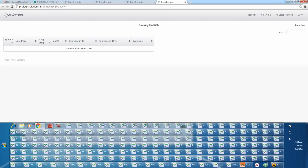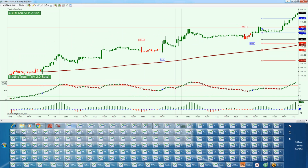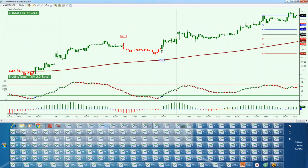And we have this refresh button here, so you can refresh the data every 10 minutes. So once you get at around 9:25, once you click on the refresh button, you'll be getting the list populated here, and then we can use that to trade our scripts. So I've just opened all the scripts. It is a little bit of a time consuming process, so you'll have to do that work.